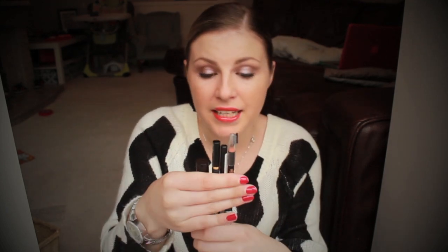Some more new bits from L'Oreal were these liners. Now, lots of bloggers were sent these, and I thought this was a really cute little idea. They sent them in a little box, and it was all Super Liner, and it was all branded, and they had little slots in the foam in the box, and I just think that was a really cute little PR gift. And they all came together.